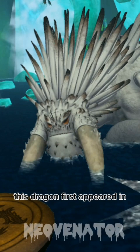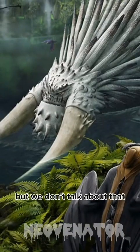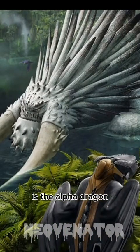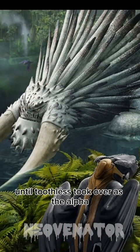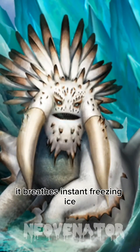This dragon first appeared in the second movie of the series. Well, technically it first appeared at the end of Race to the Edge, but we don't talk about that. And it's the biggest dragon in the series. It has two tusks. It's the Alpha Dragon until Toothless took over as the Alpha. Oh yeah, did I forget to mention? It breathes instant freezing ice.